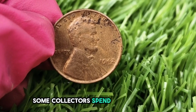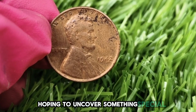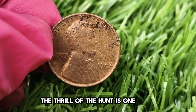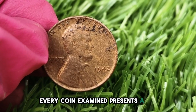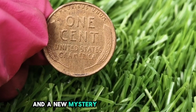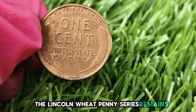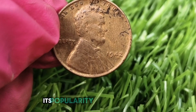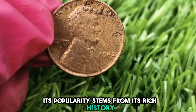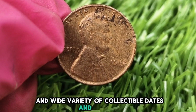Some collectors spend years searching through rolls of pennies hoping to uncover something special. The thrill of the hunt is one of the hobby's greatest attractions. Every coin examined presents a new possibility and a new mystery waiting to be solved. The Lincoln Wheat Penny series remains one of the most widely collected coin series in the world. Its popularity stems from its rich history, affordable entry point, and wide variety of collectible dates and varieties.